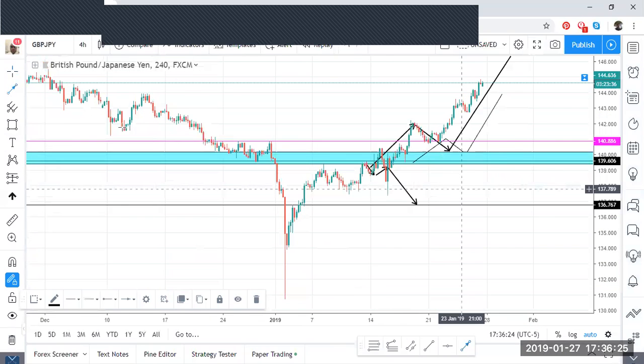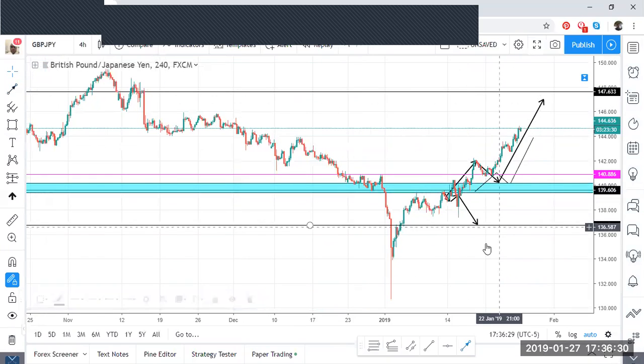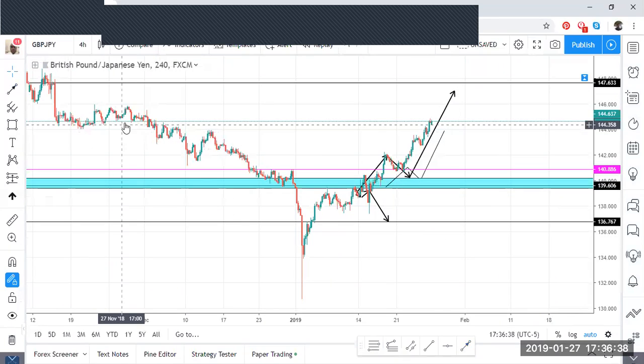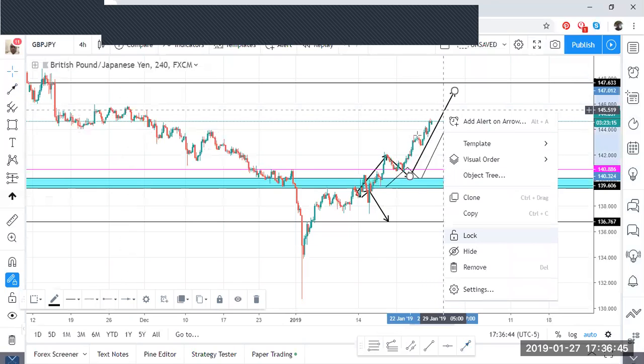GJ is above my zone. I'm still expecting this to continue rising up. It was on my call last week, and you should have been expecting this to go up. I'm still expecting it to go up. What I do see is that it's at a minor zone right now. So what it could do is just remove this one.